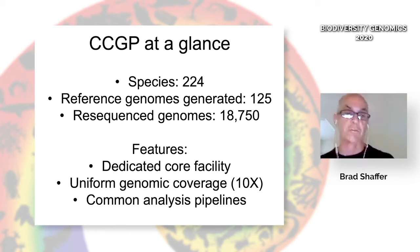Some of the features of the program: we're developing a dedicated core facility so that all extractions and library preparations will be done in a similar way. We're funding uniform genetic coverage, whole genome resequencing only at about 10x for each individual, and developing common pipelines both on the bioinformatics side and also on the landscape genetics side.